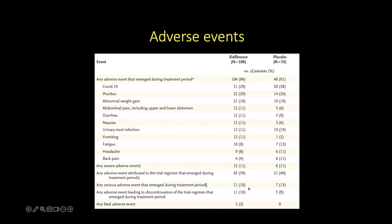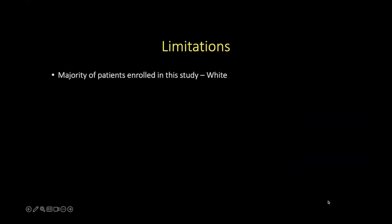And adverse events were attributed to the trial regime in 39% in the elafibranor group versus 40% in the placebo. They encountered 2 deaths in the elafibranor group, 0 in the placebo group. The limitation of the study is that, not surprisingly, due to the demographics of this disease process, majority of patients enrolled in the study were white.